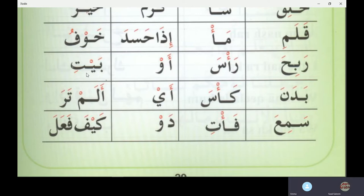Beat. What's the second sound? Sukoon. Okay. Baiti. So this sukoon basically joins the two alphabets. Baiti. Badana. We don't have any sukoon, that's why we are keeping them separate. Okay. Badana.